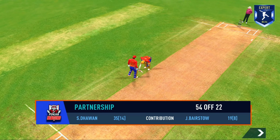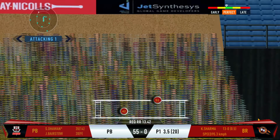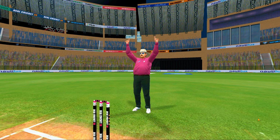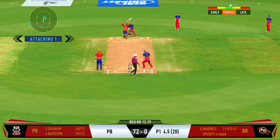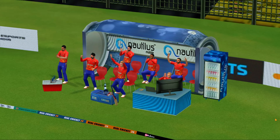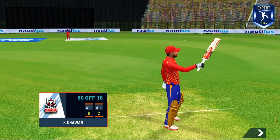These two gentlemen have played really well. That's a six. The power is extraordinary. That's a beautiful shot, and in the gap too. Wonderful 50, and the crowd applauds.